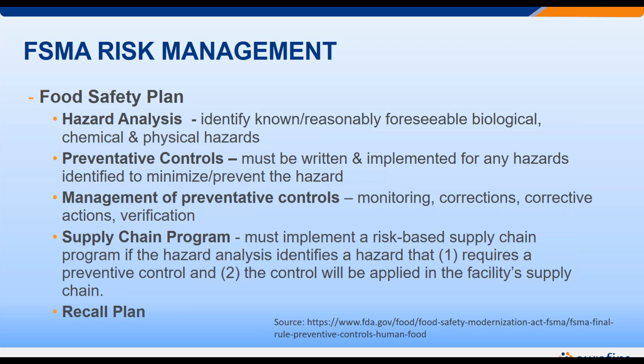So today, the purpose of really going through this is that the FSMA regulation has put a lot of language and emphasis on risk management, and really on how we approach our program in a more holistic way, where we're not just looking at things individually. So the overall risk identification and management, and how that may adapt over time.